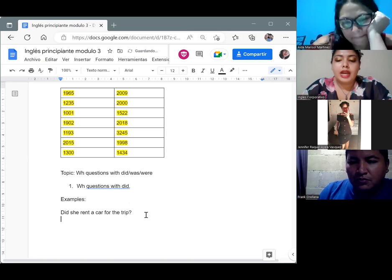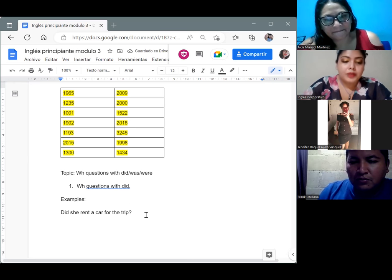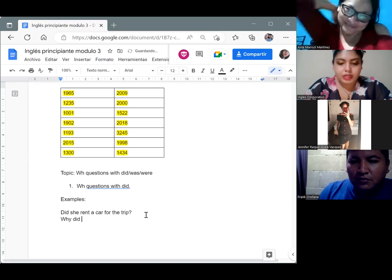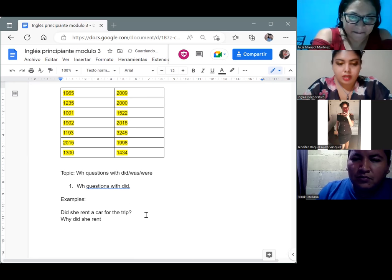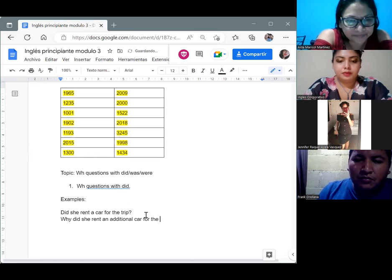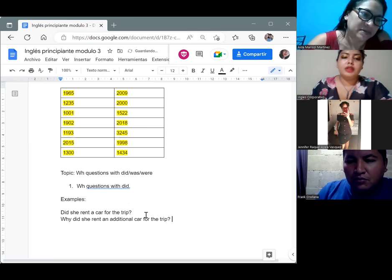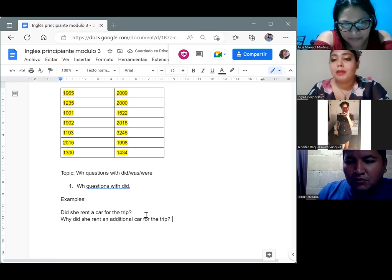But also we can have WH words or WH questions. Why did she rent an additional car for the trip? ¿Por qué ella rentó un carro adicional para el viaje?